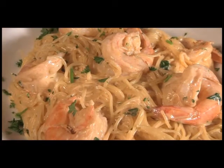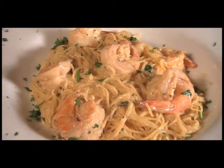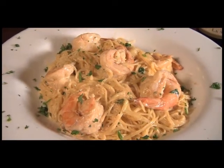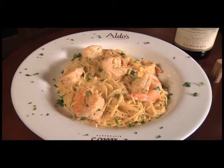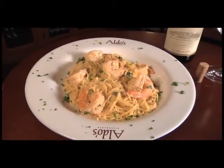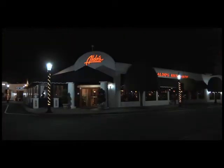If you're seeking a truly unique seafood experience, try our delicious shrimp gorgonzola. 8 succulent large shrimp, lovingly paired with taste-tempting gorgonzola cheese, brandy, and lobster cream sauce, then tossed with angel hair pasta. We invite you to join us at Aldo's Ristorante and experience the true taste of Virginia Beach Italian style.